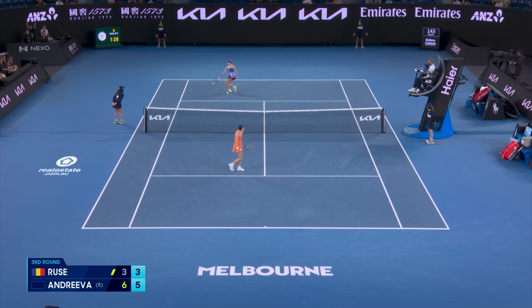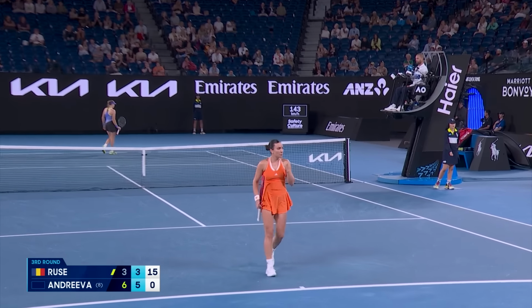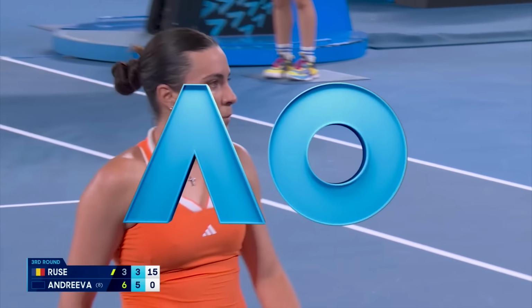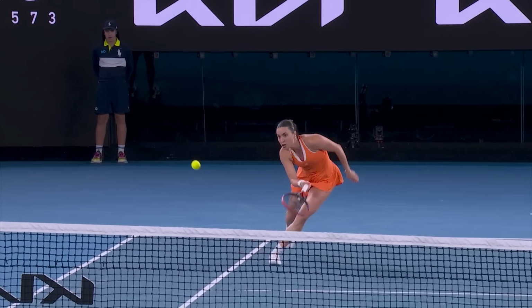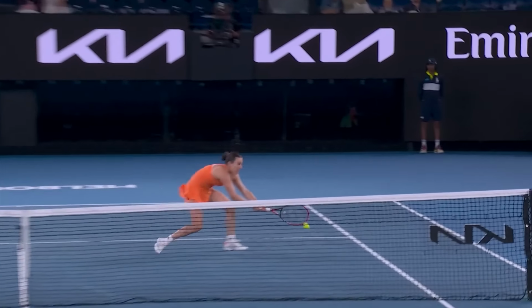Oh, great hands here from Gabby. Didn't panic because she could see Andreeva charging forward, and she's intimidating with her speed, but I really love how she just stayed down on this little half volley here. Great stuff.